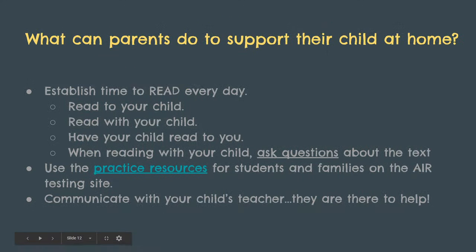Next, you might be wondering, what could you do to support your child at home? When I talk to the teachers about this, honestly, we all know that reading every day is ultimately the most important. Whether you're reading to your child, reading with your child, or having your child read to you, it's just about being intentional about setting time for that. When your child's done with a story, you can certainly ask questions.